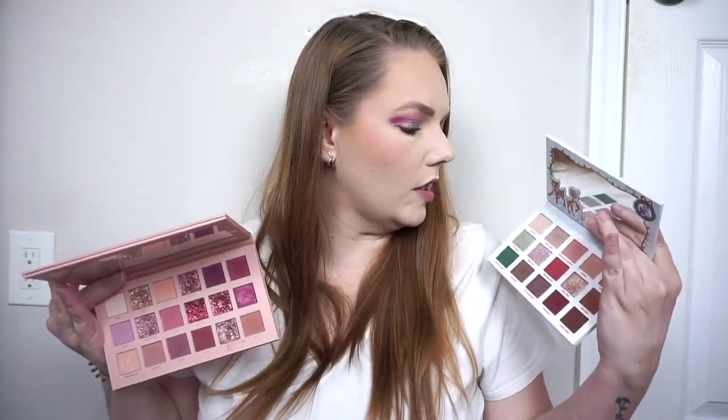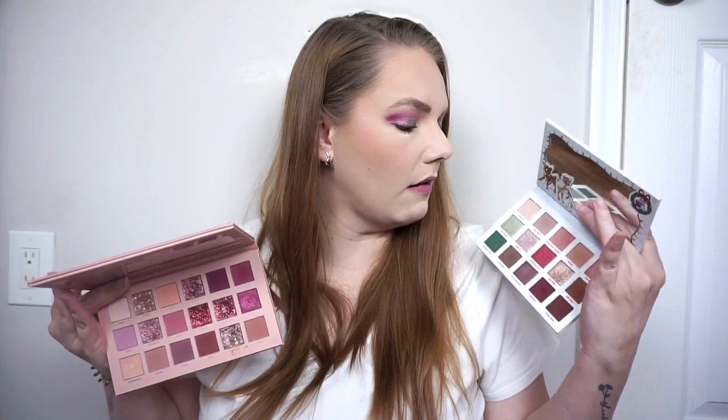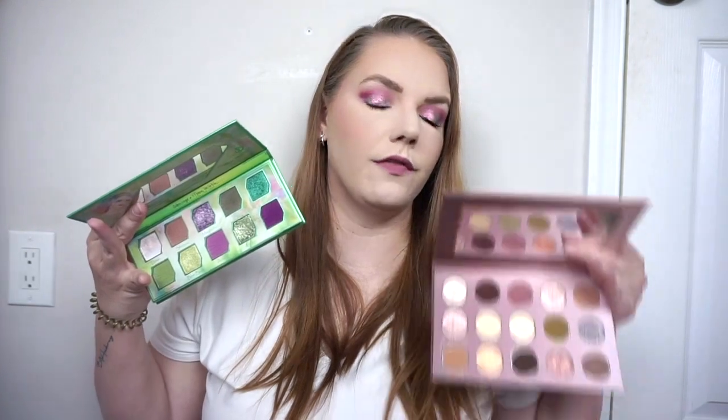This next pairing is another challenging one, Huda Beauty New Nude versus ColourPop Rudolph. I used a lot of these shades. There was one look in particular that I fell in love with, but with this palette I know there were more looks that I enjoyed. I haven't used this in a while, but I just remember this being really good, so I am going to keep this one.